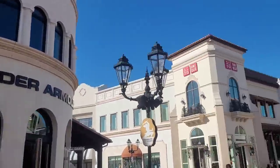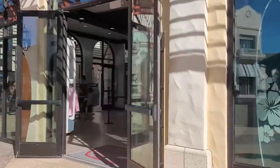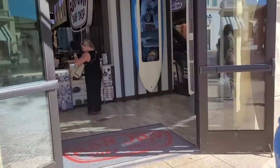Didn't go into Under Armour because I'm not working out over here, so there's no point, but I love this place. No, we're not gonna go in. We're just gonna look at it and keep it moving. Oh, it smells good in there. All right, so we are leaving. So we're leaving Disney Springs now.